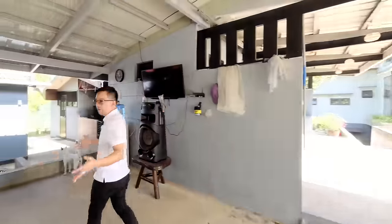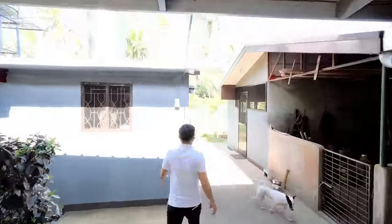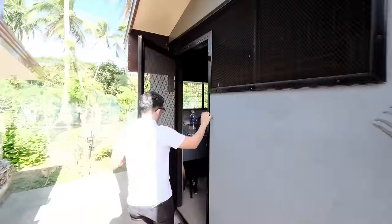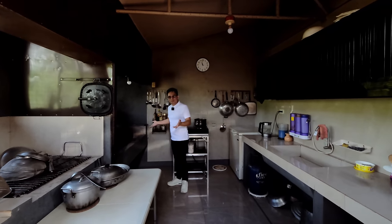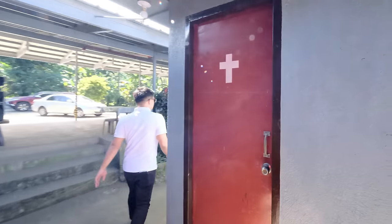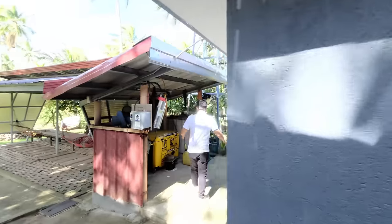Okay, so your chill out area here. Okay. Okay, so you have storage space here. Okay, the dirty kitchen, your dapug area. So I love the dapug. Okay, you have the dapug over here. Then wash area again. And then right here. Okay, so you have the shower area.